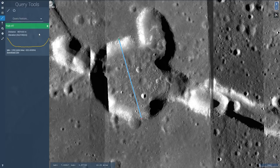So here you can see the distance is 8,574.82 meters. Now, for those that don't know meters, that's 8.5 kilometers, because it's 1,000 meters per kilometer.